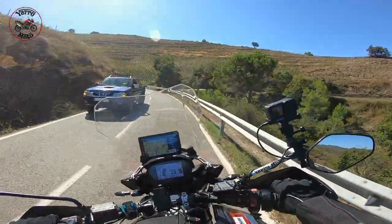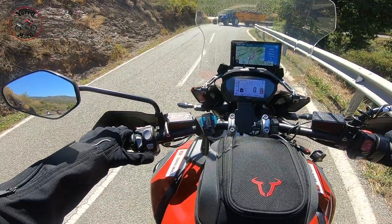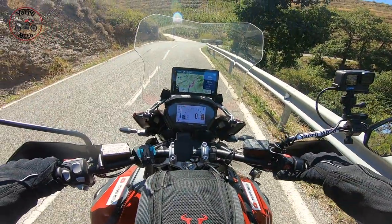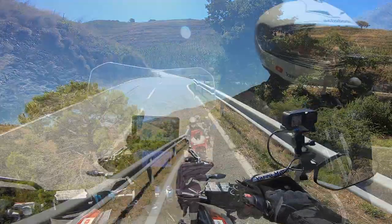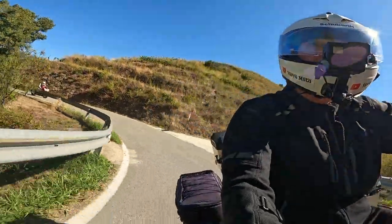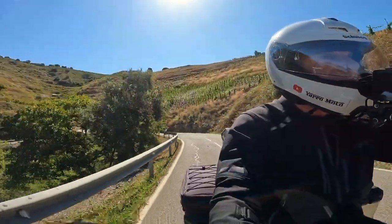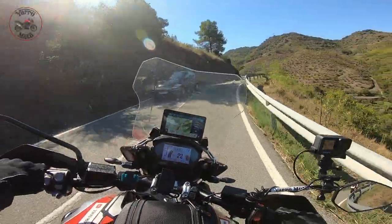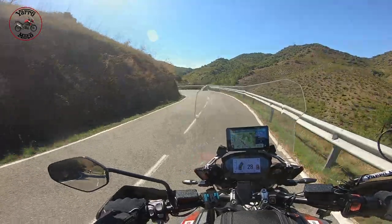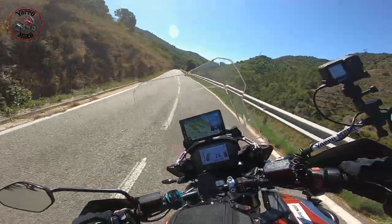Car coming down. Stop here, there's a tractor coming down. This is a second gear road, isn't it, this one? Anyway, viewers, I think you get the idea. I think I can turn these cameras off for a while.